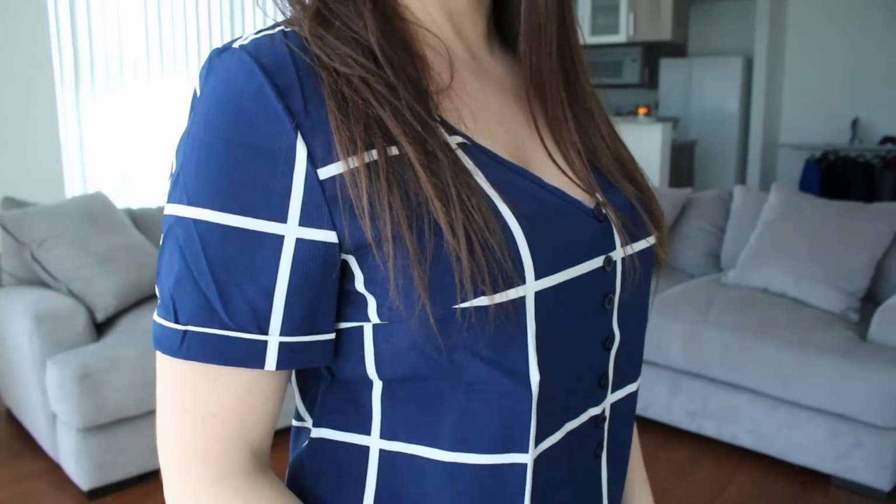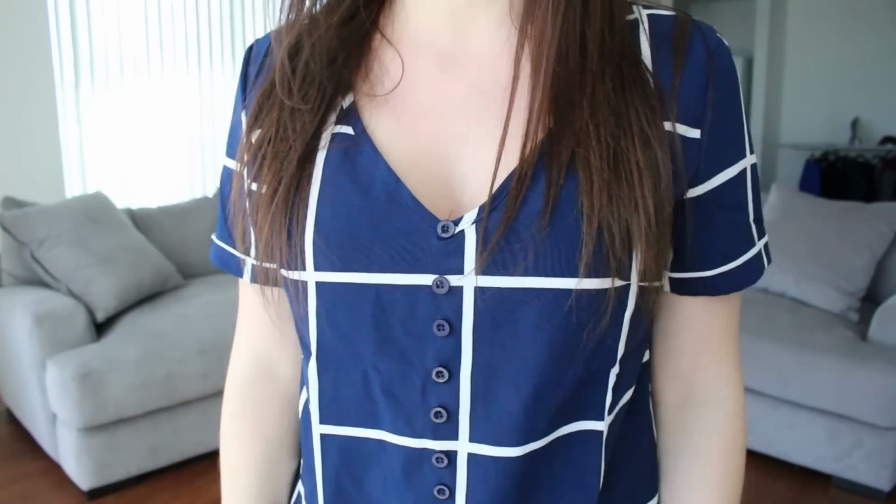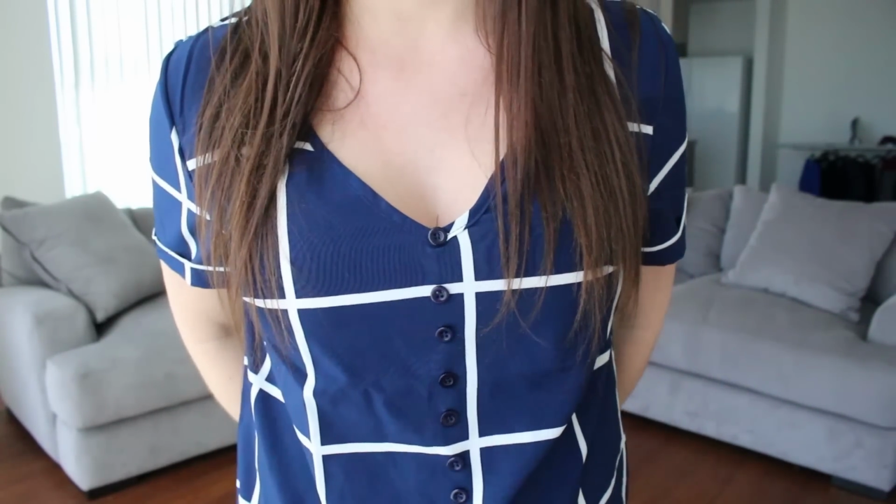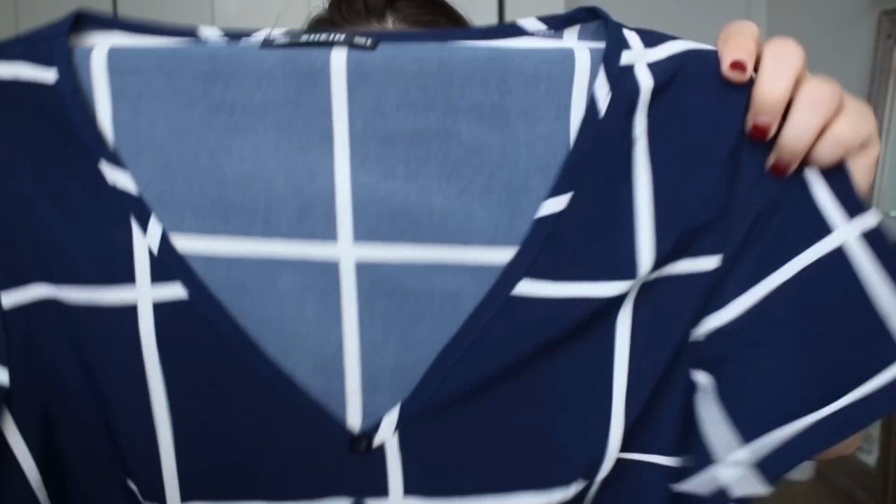It feels nice. It feels like I could have gotten this at Forever 21, you know what I mean? So I really like it. It has a little cuff on the sleeve, which I think is cute. Some of the thread is coming out, as you can see, but that doesn't bother me too much. I feel like that's a normal thing if you're buying from Forever 21 or maybe a site like this. This fits really well, like I said, so I'm definitely keeping this. This was a good purchase.